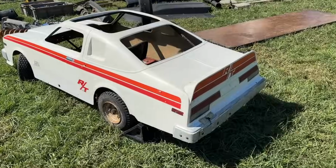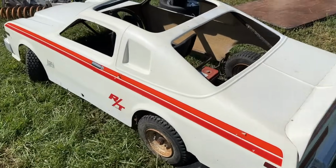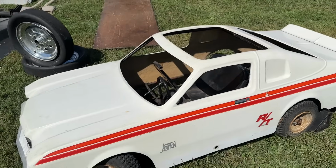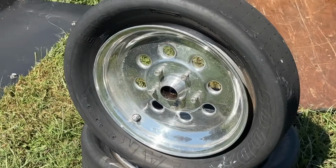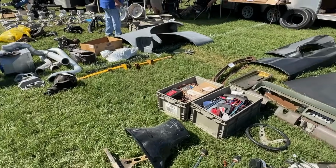And check out this old go-kart. This is a Dodge Aspen RT. And this fiberglass body is in pretty good shape considering its age. It's got the cool stripes on it. This could be a really cool piece, and it looks to be pretty much functional. And then, of course, I noticed a pair of front runner wheels. Those are Weld drag light spindle mounts. Pretty rare, but they haven't quite caught on to the value yet.